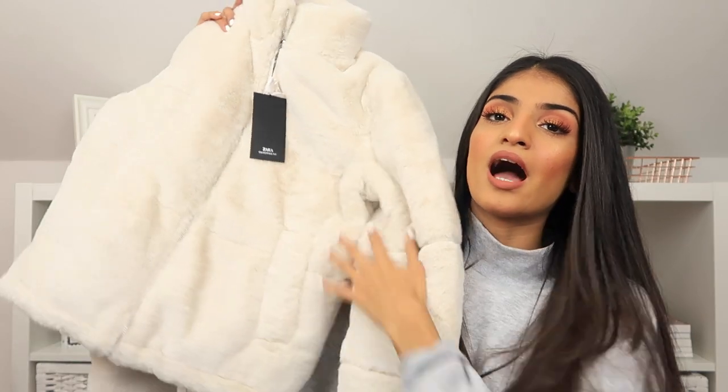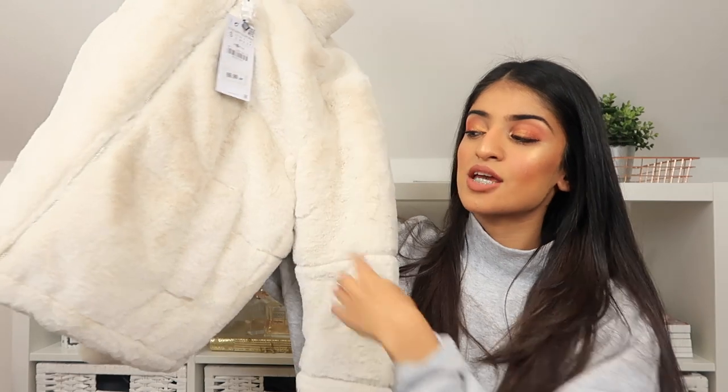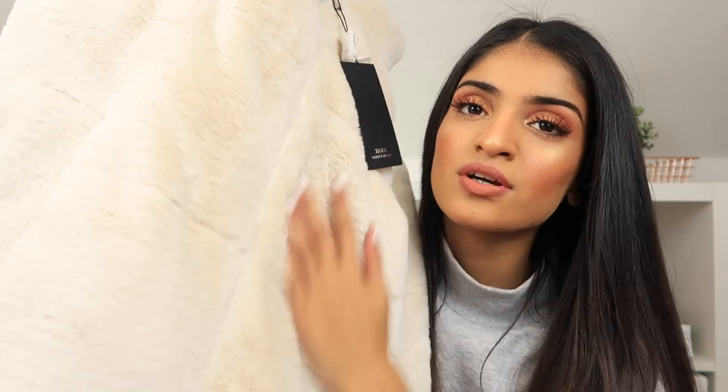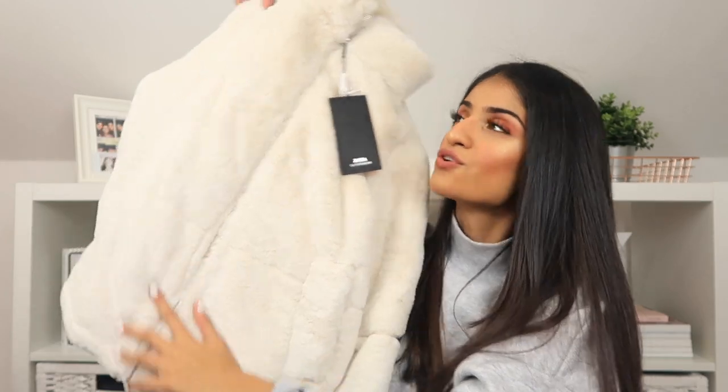I literally am in love with this. I got this in a size small, but I wish I got it in a medium, because for jackets, like I've said before, I like them to be oversized. But how beautiful is this? It's so warm, so soft. If you could feel how soft this is, you can see from me going like this how soft this coat is.